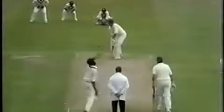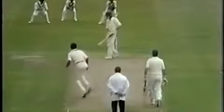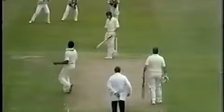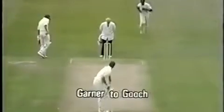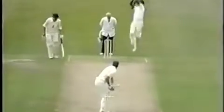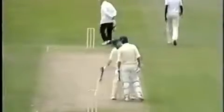Holding's new spell, having switched ends: absolutely no movement there. In fact, if anything, it seemed to come back down the hill. As we look at it from the pavilion, the ground slopes from left to right. It's racing away there down to the right-hand corner of the ground, down near the tavern.